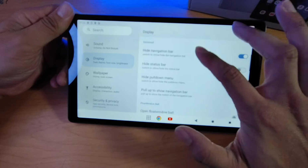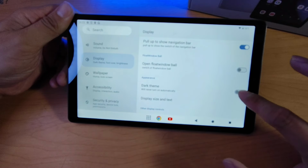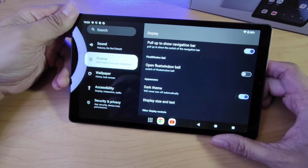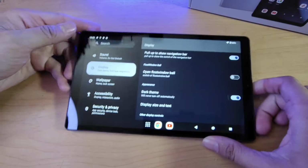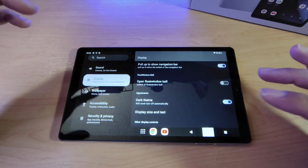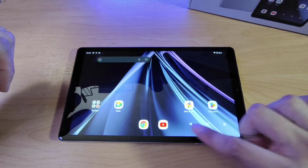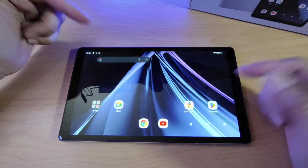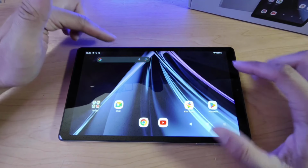So let's go ahead and change this to dark mode because I hate light mode. Sorry, light mode hurts my eyes. There you go, that's a lot better, and it looks better on the camera, honestly. So far so good. It does have the button gestures down here. I'm pretty sure you can change that to just that little gesture button on the bottom.